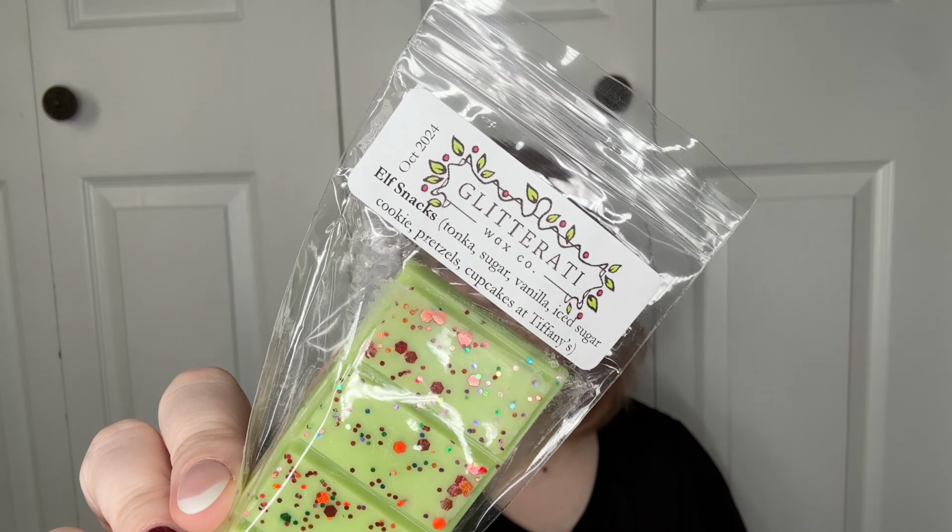Elf snacks: tonka, sugar, vanilla, iced sugar cookies, pretzels, cupcakes at Tiffany's. I mostly grabbed cupcakes at Tiffany's from this one, I think just because that is such a deep scent. It is the star of the show. However, I do get kind of a bready scent there.